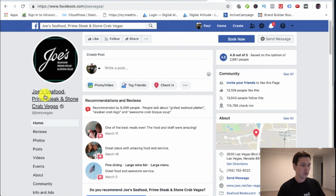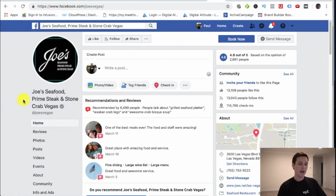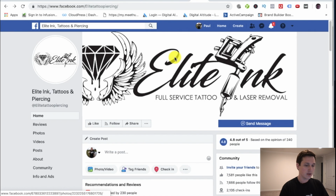So this is a business here, Joe's Seafood, Prime Steak, and Stone Crab, Vegas. This one has a check mark. They're verified. Okay, so we're not gonna target this kind of business owner because, not that we couldn't help them, but they're not gonna fall under our check mark. What we're looking for is ones that will fall under the check mark, that don't have it at all, and we're gonna offer to do it for them.